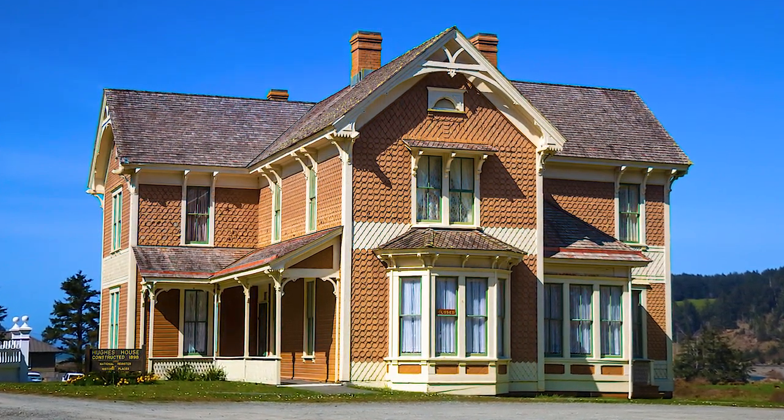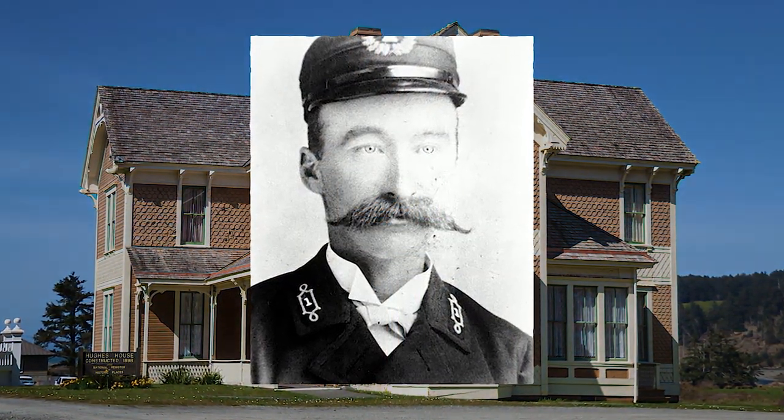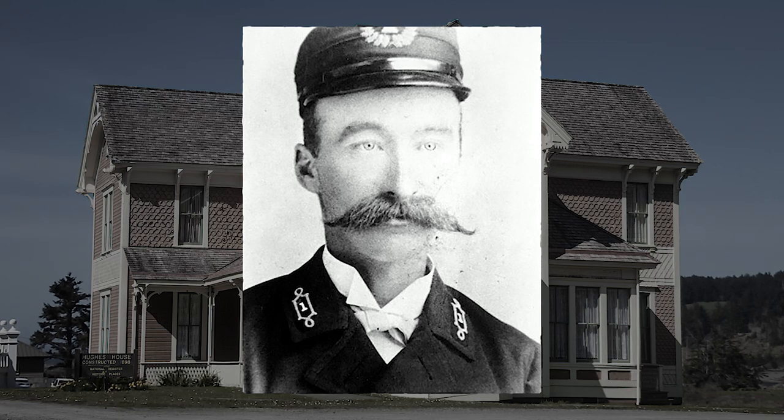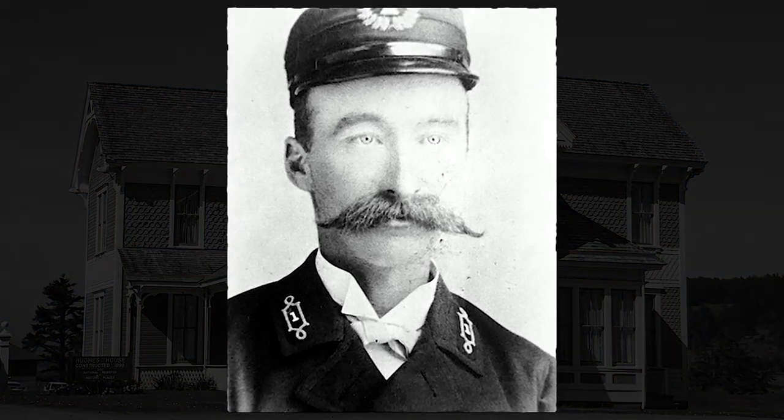The family grew and James Hughes was born, who served at Cape Blanco Lighthouse for 37 years. He started as second assistant, then promoted to first assistant, and when James Langlois retired, he became head keeper.